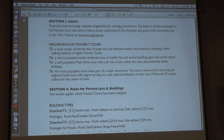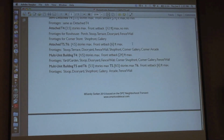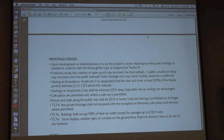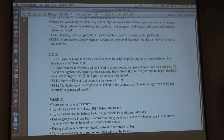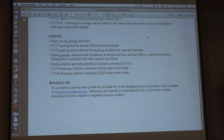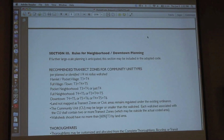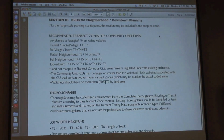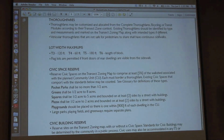So this is what that looks like. If you were going to do a new community plan using the pocket code, you do have to use the thoroughfare module. So that'll bring it back up a few pages. So the number of pages isn't the key, but it does get people's attention when you say, hey, you can do all the way up to the neighborhood scale, just 5 pages. Okay, so that's got a few rules.